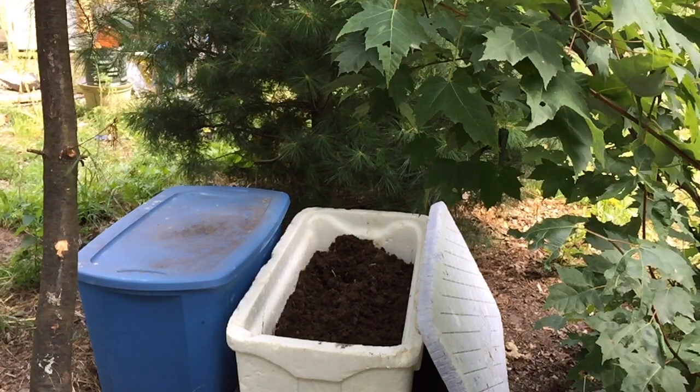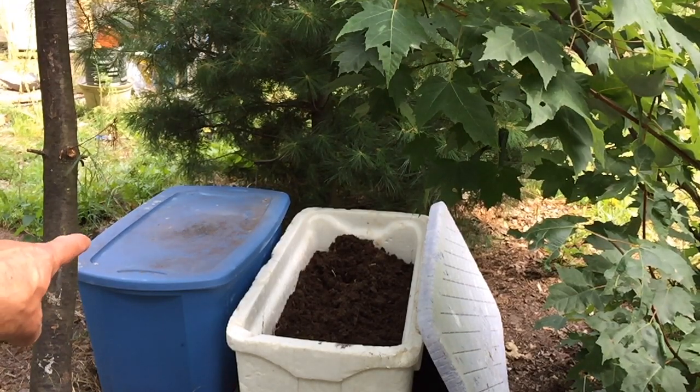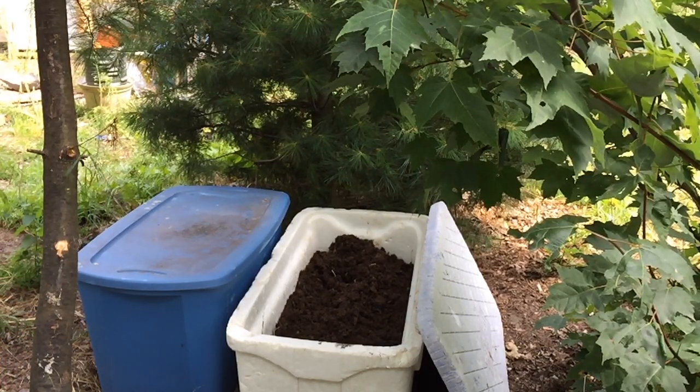Alright, so we're making a new worm bed, and I'm going to make it in that cooler, and hopefully by the time winter rolls around, I'm going to have some fresh castings. I'm going to take the worms out of the blue tin, and I am going to seed the new bin, because those have been in there for a while.